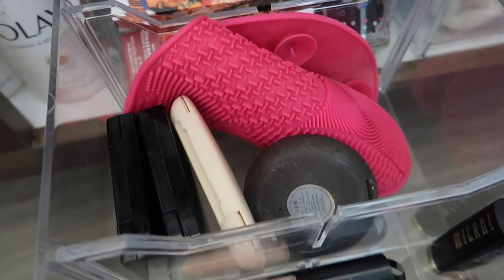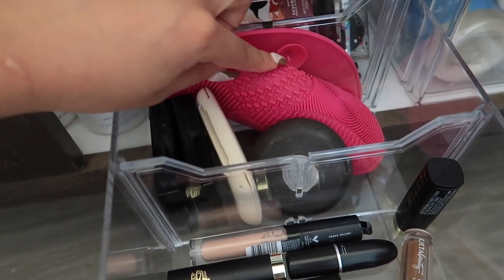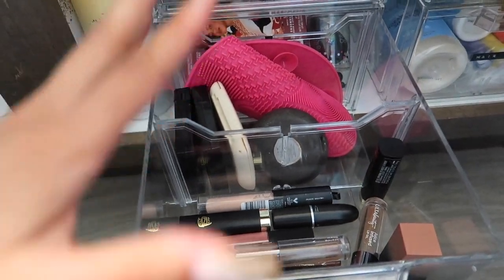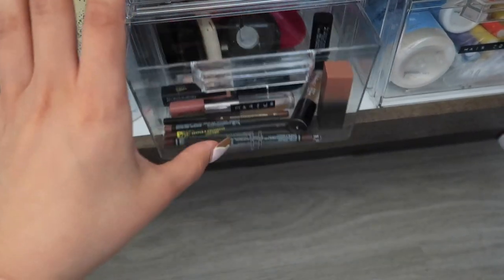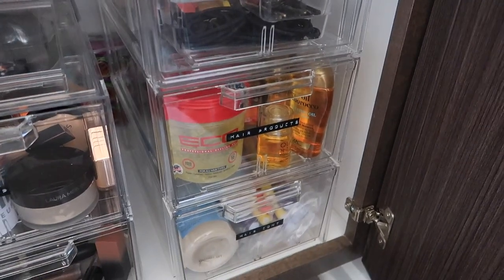And then also that is my brush cleaner that I stick onto my sink, and the little ridges help clean your brushes, which I need to do ASAP, but you know, that'll be for another day. And the last one right here is for all of my hair stuff.